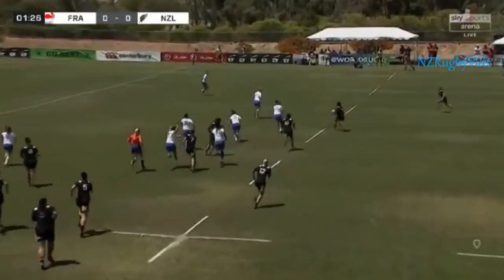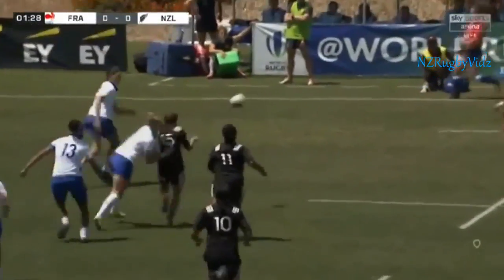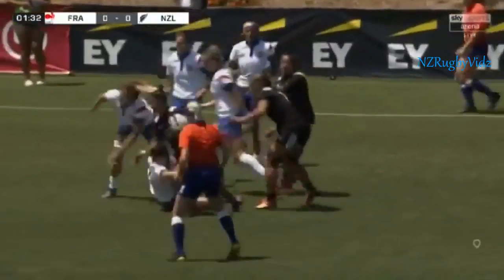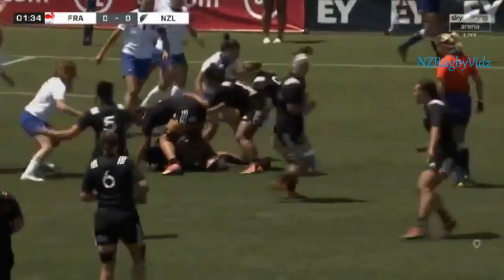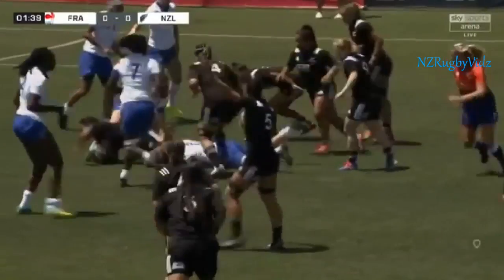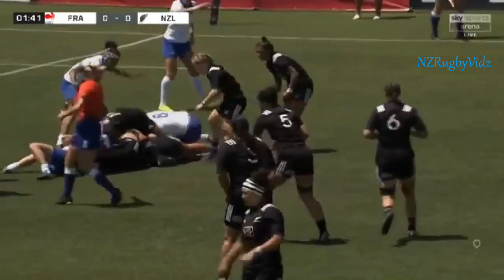Demont. Letienga. Whitcliffe is moving it wide. Sorry, that was Salika Winiata. Whitcliffe has got the ball, taking it forward. Good placement there. Looking for quick ball here. Demont has been crushed by the French. Up your feet, White, leave it.